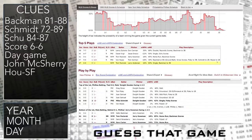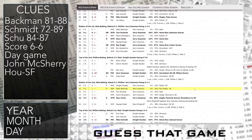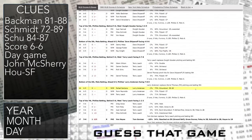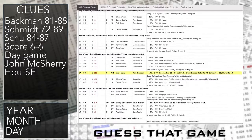So let's go ahead and look at Wally Backman's at-bats. His first one doesn't really matter because we know that it's 6-6. He did walk to lead off the bottom of the first, and then Wimpy, Tom Paciorek, knocked him home with a home run. But we don't care about this. We want to get to the score being 6-6 before we're even really too worried about this. So we come down here, and we go to the top of the 7th. And at the top of the 7th, here we go. Von Hayes reached on an error, and that scored Greg Gross, and that ties the score at 6-6.